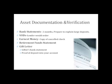So whenever we're looking at documentation for down payments, asset documentation, we need 2 months of bank statements. If there's any large unusual deposits that's not payroll, be prepared to explain where those come from and possibly provide documentation for those large deposits. That kind of goes back to like sale of jewelry and cars and things like that. That's what it's talking about. You'll need some sort of explanation and verification of where those funds came from in order to count it as part of your funds for closing.